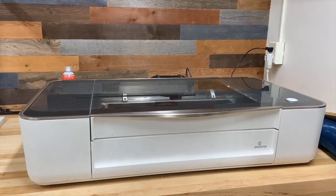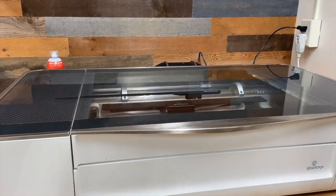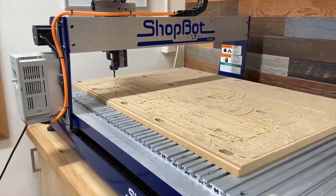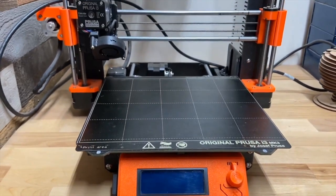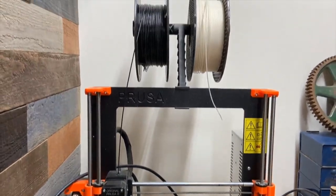So I actually want to spend most of the tour today talking a little bit about some of the digital fabrication tools, specifically the Glowforge. And I know, Carl, your wife has one. The CNC machine, the ShopBot's a really nice machine, and the 3D printer. So those are the three things. If you're starting in digital fabrication, those are the three tools that people usually learn first. And they usually learn the laser first because that's the easiest thing to wrap your head around.